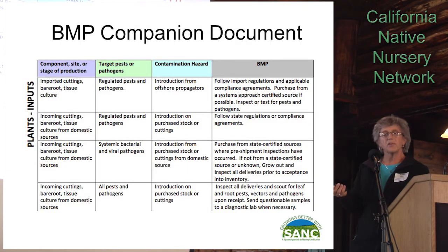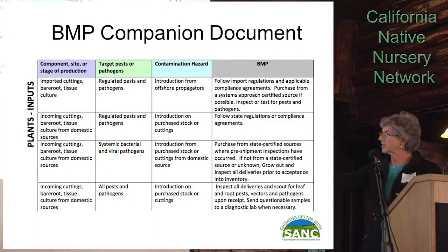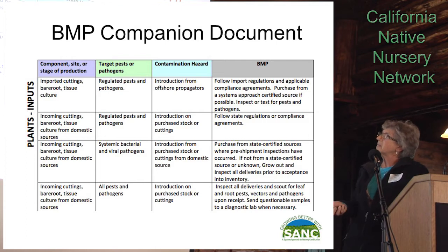So I'm going to briefly go through the document itself, and this just gives you a few examples of items, so I just put the top page of one or two of them. So the first item that I had mentioned before at the top of the list was plants. So with this document, let me see if I can get this. There we go. Okay, so you're looking at your components.